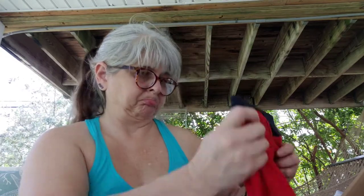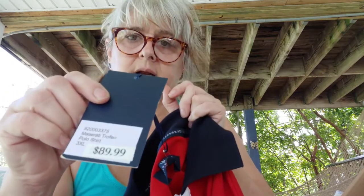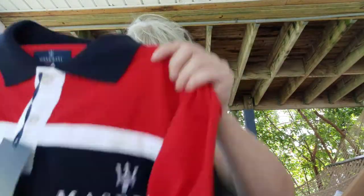Okay. This is looking nice. So this is Maserati Corse, and it is new with tags. And the retail, well, it's got like a couple stickers. Yeah. So it was $89.99 when they got it. There's like a couple stickers underneath that. I'm trying to see if it went up or down without messing it up. Just a little peek. I can't tell. But still, man, it's a $90 polo shirt. Even if that was $90 on sale. It's not real good.